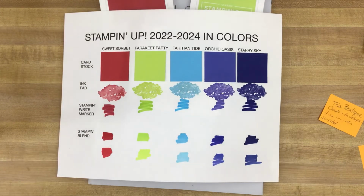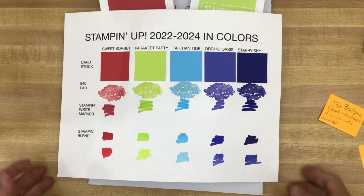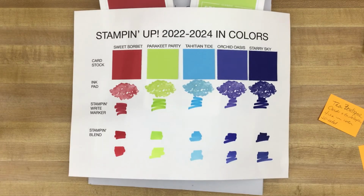So, those are some of the things we have to look forward to in 2022 through 2023 from the Stampin' Up annual catalog. Now, as far as samples, using the stamp sets and the dies, I will be doing a blog post and a video on those as the days go by. But for right now, I just wanted to give you a nice overview of what's coming up.